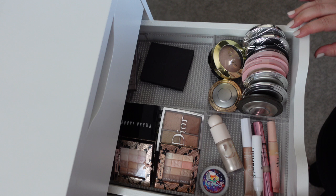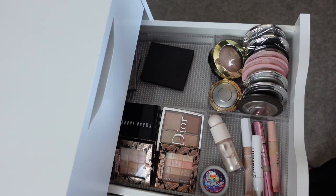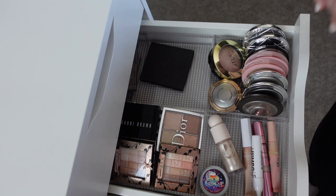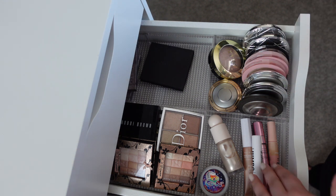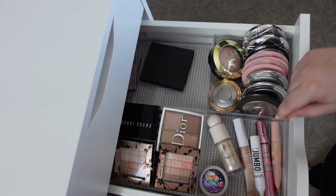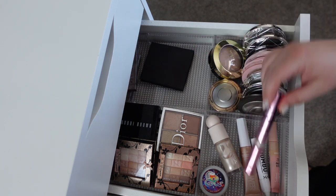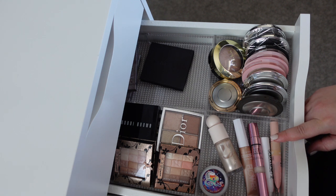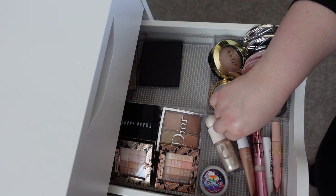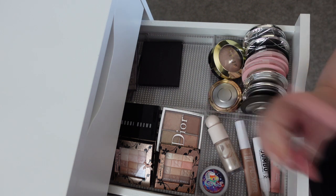This is my highlighter drawer, and I am panning a highlighter. I forgot to keep in mind products that are in the Petty Project pan. So since I have a highlighter there, I'm probably not going to pull out another one. Debating whether I want to bring in a liquid or a cream highlight. Yeah, you know what? I will pull in this Revolution Bright Light highlighter.